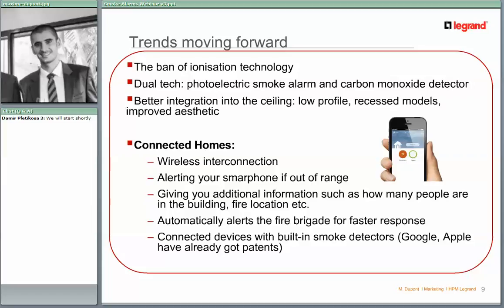Just to clarify on this question: if you add another bedroom and this bedroom is located in a different area from where you had your smoke detector, definitely install a new smoke detector close to that bedroom to make sure that the person sleeping in the bedroom is protected.